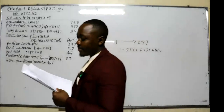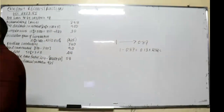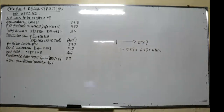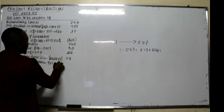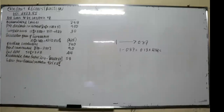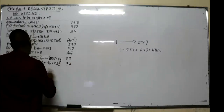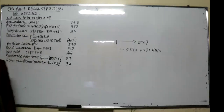Let's read again. We are on note number 4. The bank has demanded a repayment of the bank overdraft, while the finance institution has accepted to receive 92% of the existing loan in new ordinary shares in full settlement. They were given 92% worth of shares. So that means in that case, they sacrifice how much? 8%. How much will you get? 74. Now the question is, do we add or do we deduct? Is it a gain or loss?